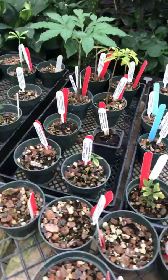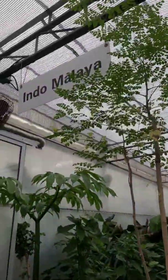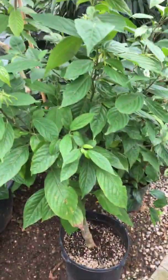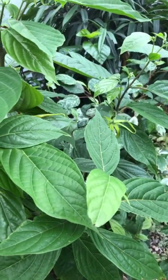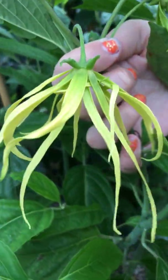And then from there, we'll go into our Indo-Malaya section of this half of the greenhouse. As you can see, we have signs up top. So a plant right here I have for you, it's commonly known as ylang ylang. This is a dwarf species. What's really cool is that it is the plant that the scent of Chanel No. 5 is produced from. And you can see here, it's flowering right now.